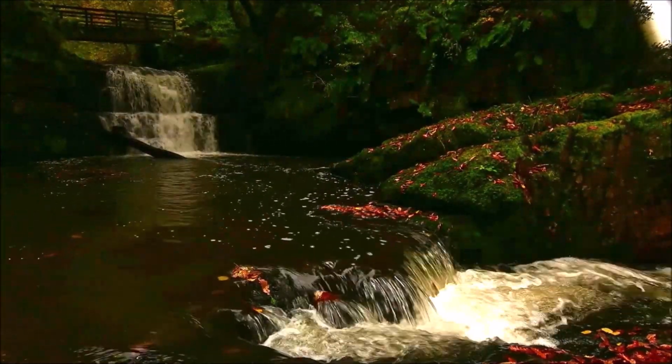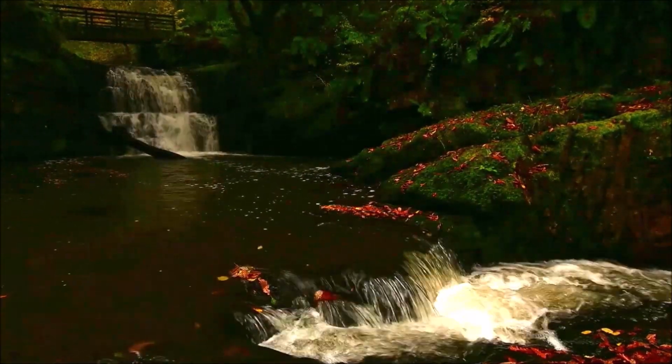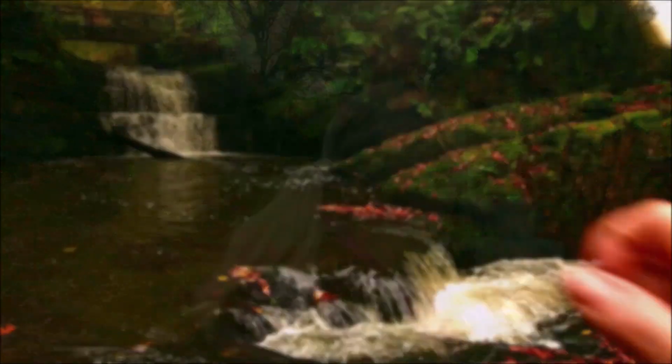There you go, that's the polarizer off. That's polarizer on. And then I'm turning it off. That's about the right position to get those trails coming in. But I love this little spot, it's beautiful.